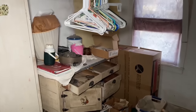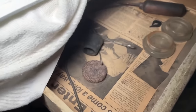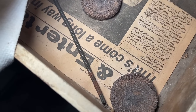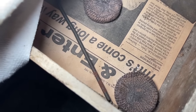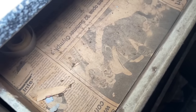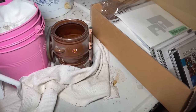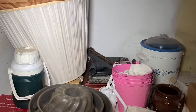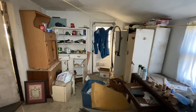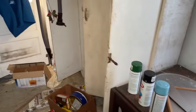Man, this place is totally packed. That old piece of furniture. Well, look at the newspapers inside. Oh, look, there's a date. July 1992. There you go. Maybe we'll take a look and see how old this one is. Huh. I don't see a date on that one. Gas cartridge. Interesting.